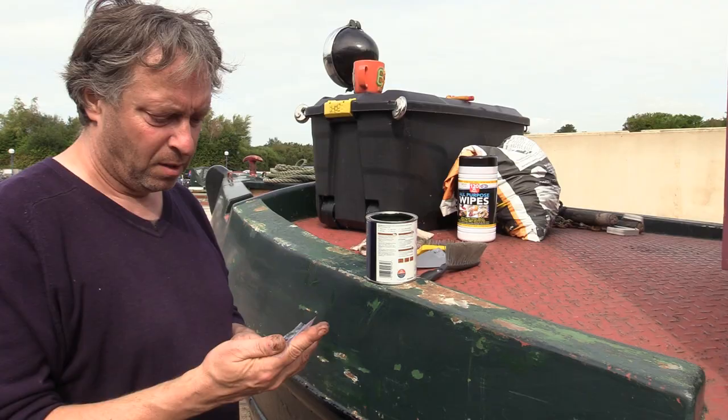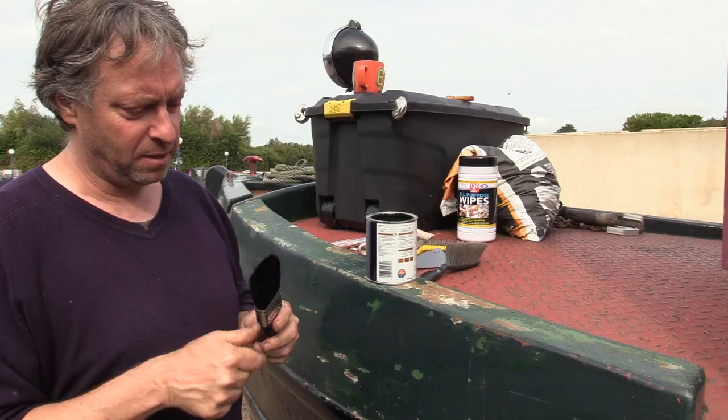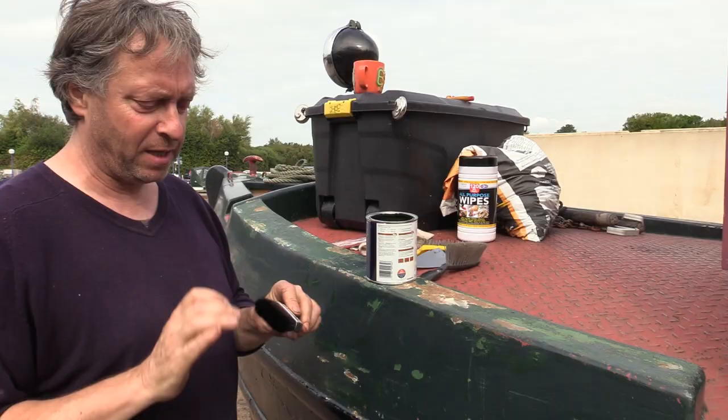I'm using a Harris 2-inch synthetic bristle brush. Very nice indeed. Right, let's get slapping that paint on. Well, not so much slapping.